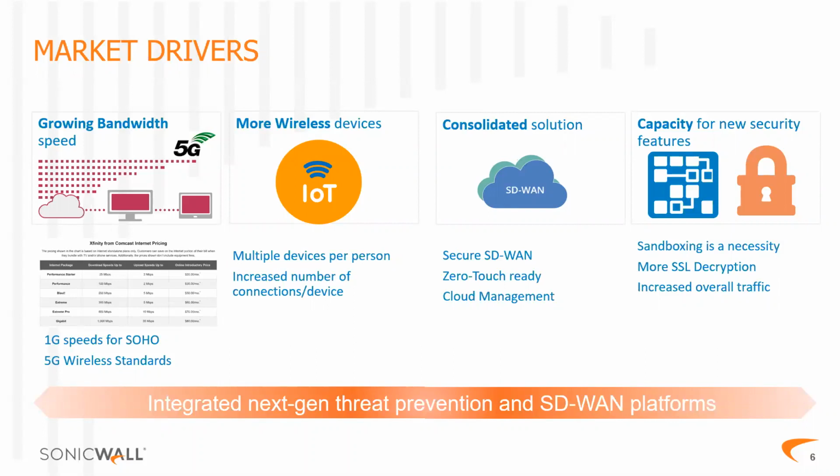And so this is where we put additional features in that really help with deployment and management. Firstly, we've got secure software-defined WAN, and this allows you to optimize multiple internet connections to get the best connectivity and performance, as well as high resilience out of your connectivity. We've got zero-touch deployment, allowing for ease of deployment with minimal configuration. Literally plug it in and turn it on. Doesn't get much easier than that.